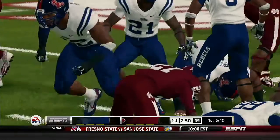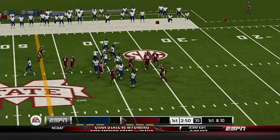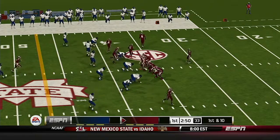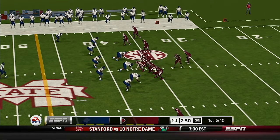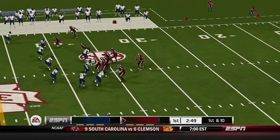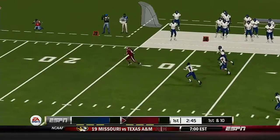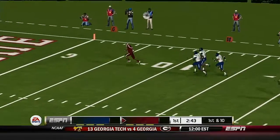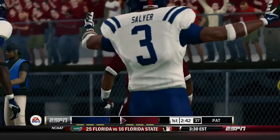Makes it to the 37. You like to see a team having success like this running the football. It can really open up things for the offense. Grabs it and he might go the distance. He has some room. He's all the way. Touchdown.